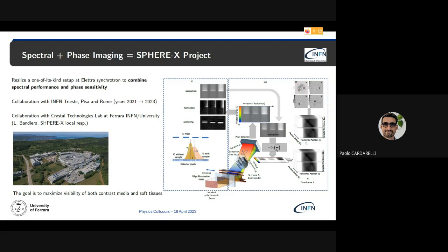Last but not least, a very new project which has started this year, which is called the SPEREX project, and the idea here is to combine, this time at synchrotron Elettra, so with the colleagues in Trieste, in Pisa, in Rome, and here in Ferrara, the spectral performance and the phase sensitivity of the synchrotron for small animal, basically diagnostic, and I will go into the detail. What I want to acknowledge here is that this is a collaboration with the Crystal Technology Lab, because in order to do this, we need some very highly specific crystals for X-ray manipulation, and the local responsible for this activity is Laura Bandiera.